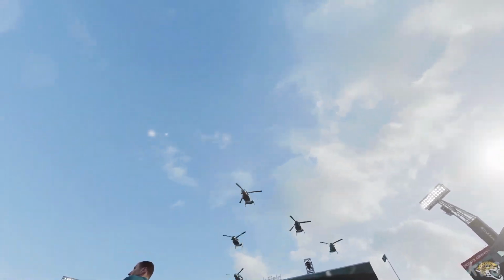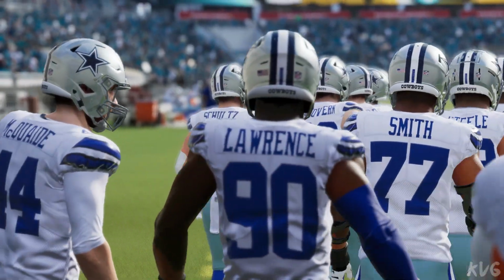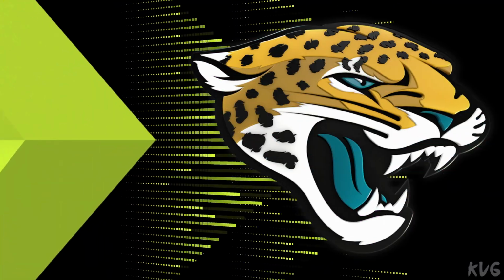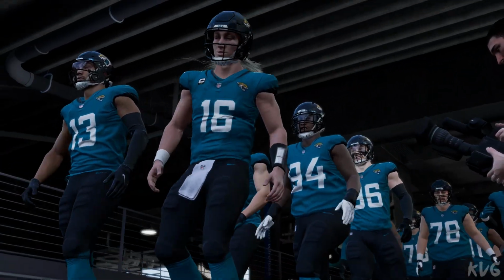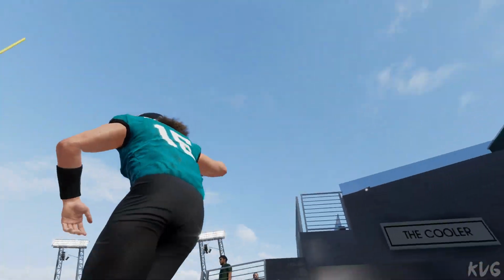Smack dab in the middle of I-295 that encircles the city of Jacksonville in northeast Florida. There's a good look at TIAA Bank Field. Coming up, we've got what should prove to be a good one between the Dallas Cowboys and the Jacksonville Jaguars.